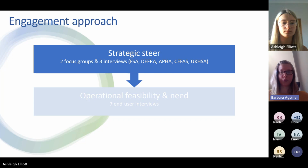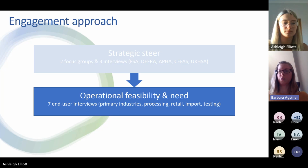And then we followed those up with individual interviews with what we called operational end users. So those who would actually be either doing the testing themselves or have quality assurance teams to do the testing. Initially we were also planning to do focus groups here, but all the lovely bank holidays have made that a bit more difficult. So we ended up with one-on-one calls and conversations, or sometimes one-on-two if there were a couple of representatives from different teams in an organization that wanted to join. There are still some last ones trickling in, but essentially we've covered a number of primary industries as well as businesses along the supply chain, including processing, retail, up to ready-to-eat products, and also port health and laboratory testing. So hopefully we should have a good picture by now.